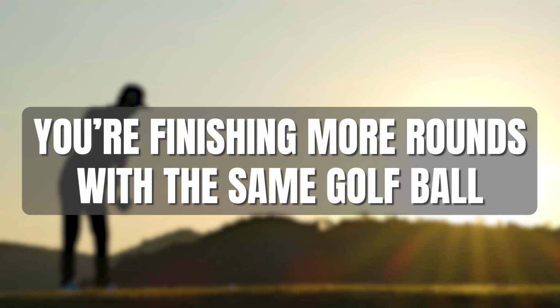Here's the first sign you're getting better at golf. You're finishing more rounds with the same golf ball. And of course, this is a reference to big foul balls off the tee.